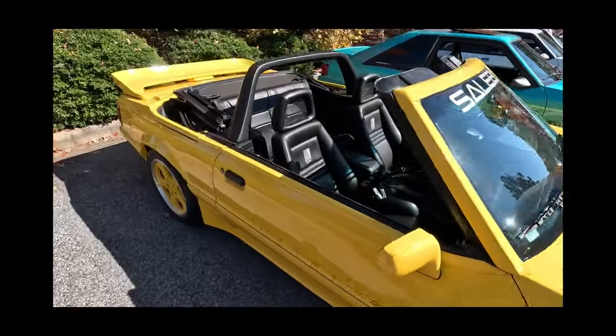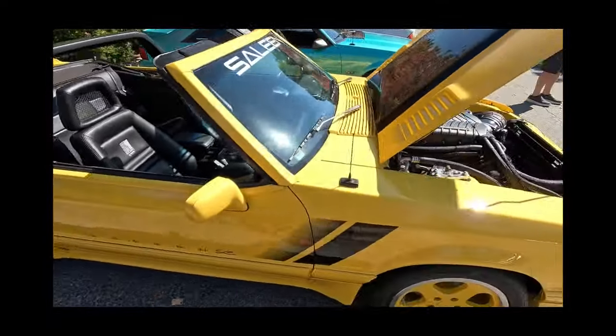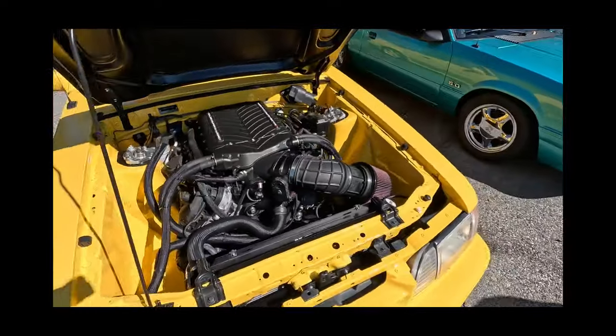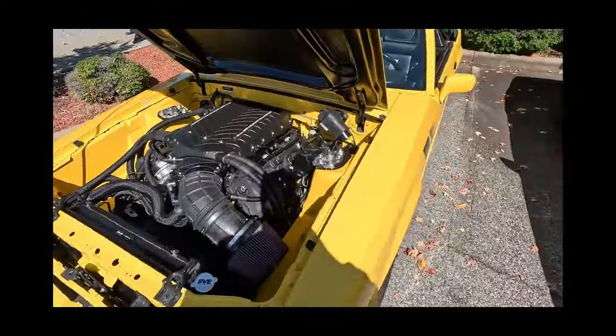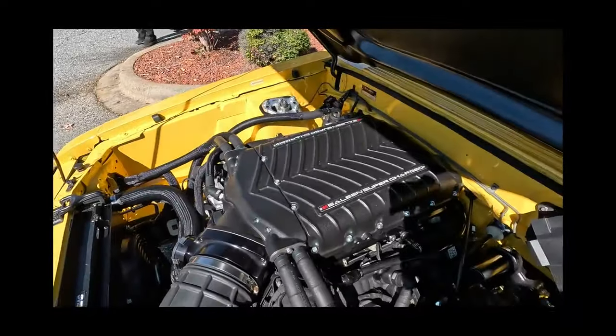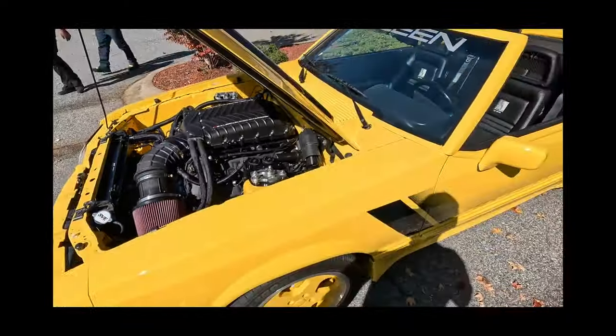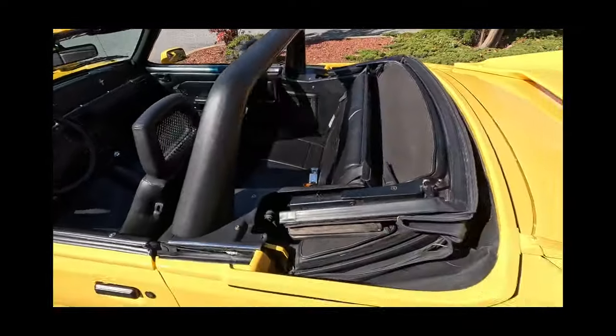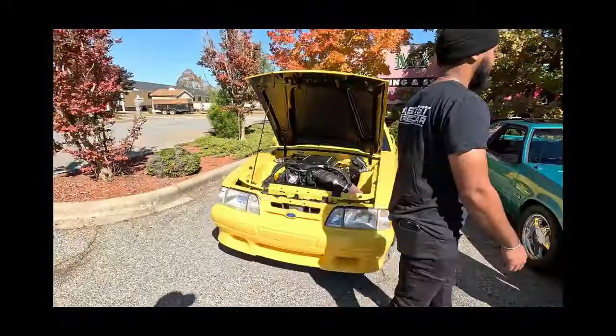Good gracious. Saleen SC, Coyote swapped with a Saleen supercharger. Good gracious. Check it out. Goodness. This bad boy is nice. And a lot of the cars you see out here, they're going to be in the video Saturday at the show. So if you see them twice, just enjoy them twice.